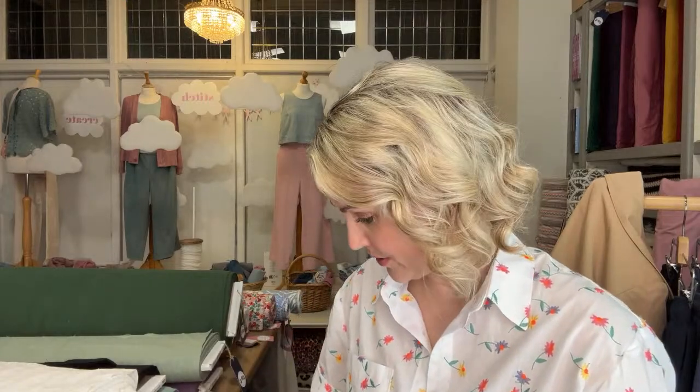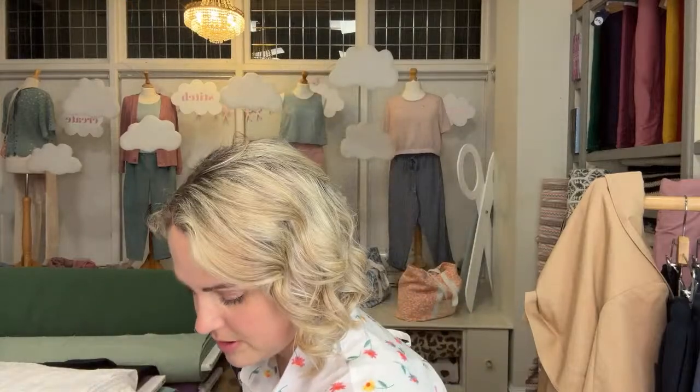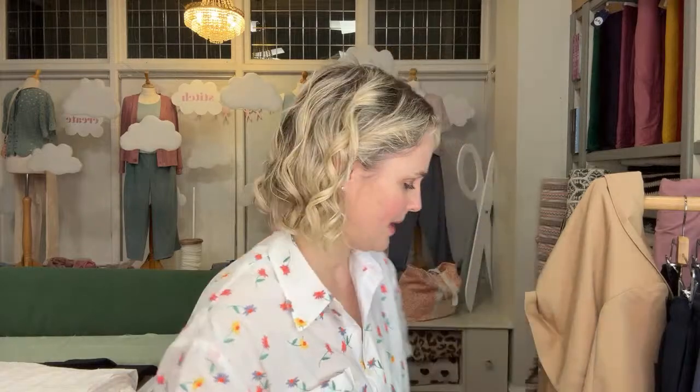And then somebody was asking about fabric suggestions for the Eleanor trousers. So we do have a little bit, I'm just looking around for where it is, sorry. We have got a little bit of the tan left that was in the kit. So this is a stretch velvet. The key thing with the Eleanors is that it does have to be pretty stretchy. There's a lot of negative ease in that pattern.